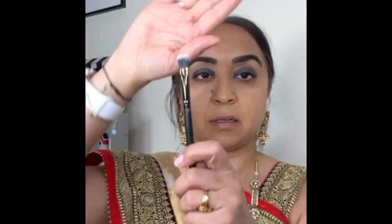Then I'm going to take another brush. And I'm going to go in with the first darker black colour. And literally I'm just going to take that around here as close as I possibly can to my lash, just to make it look a little bit more intense around here and like it is part of my eye.